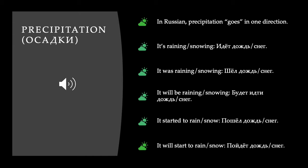Okay, that was a little digression. Let's get back to our weather vocab. If you wanted to say it started to rain or it started to snow, then we would use пойти, just like you would with any other kind of motion. So пошёл дождь or пошёл снег. Or it will start to rain or it will start to snow, пойдёт дождь or пойдёт снег.